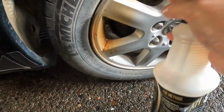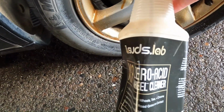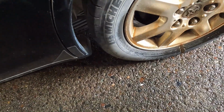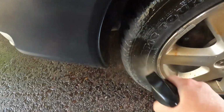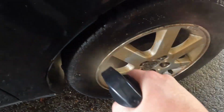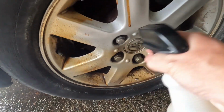The rims aren't that bad, but we're gonna go ahead and spray them down using this Suds Lab Zero Acid Wheel Cleaner XA. I used it before on heavy brake dust rims and came out great. See, these ain't even that bad. I don't even really need this, but it's all good. Give it a little spray. I mean, the brakes is good. It took care of the brakes. Ain't no brake dust. Yeah, we're gonna go ahead and get this one cleaned up, man.